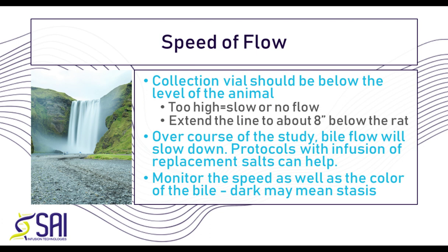And as far as speed of flow, I believe I've mentioned the siphon action quite a few times. You really need to make sure you maintain siphon action. If your rats are in metabolism cages, you could keep the vials on ice on the bench or even tape them to the leg of the cage stand. You just need to make sure the end of the extension line is below the rat at all times.